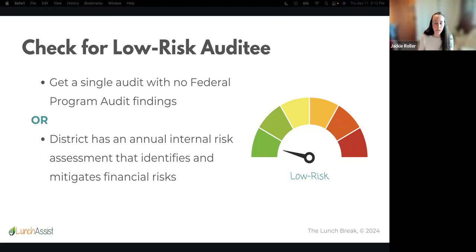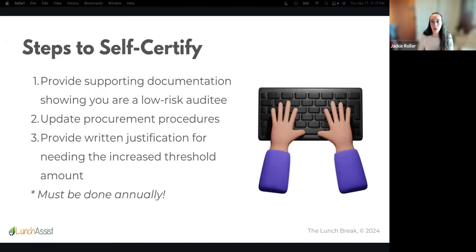So that's the first step. Very first thing is we have to determine that. Once we determine that we are considered low risk, then it's pretty straightforward after that. Just a little bit of paperwork, of course. We need to update our procurement procedures to say that we self-certify to the $50,000 micro purchase threshold, and we have to have a self-certification justification paper on file. It's basically a templated form that says we're a low risk auditee and we want to opt into this because it's going to help our school X, Y, and Z. You sign and date it, and the key is to remember to do it every single year. So yeah, that's really it for micro purchase self-certification.